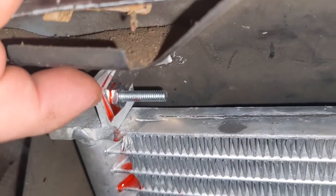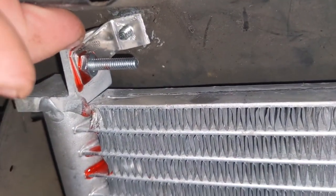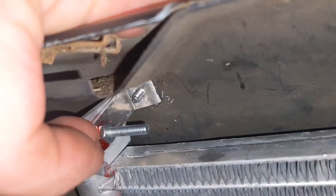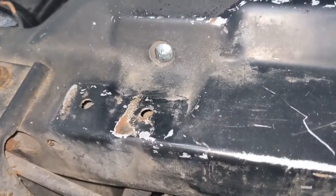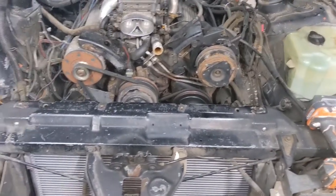All right, so I came in here, put a little red Loctite on. I made some little brackets. I'd tell you what those brackets are out of, but I have no idea. They're just something I had laying around. They were aluminum. Got a little much red Loctite on that one. Same thing on the other side. Boom. And then over on this side, just a couple of stainless screws. So that's in there good now. It'll be out of the way and it won't rub the radiator.